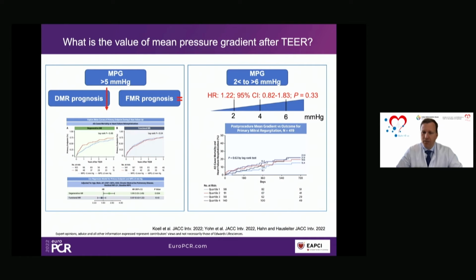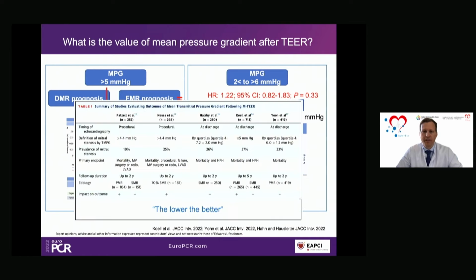There are a lot of arguments why the discussion is so diverse, and Rebecca Hahn and Jorg Hausleiter wrote a very scholarly editorial on these publications where this table is from, summarizing all the evidence we have from clinical trials and single center experiences on the role of the gradient. And I think this is something we need to talk about, and Susheel just mentioned this. It's important to reach for the lowest mitral regurgitation, the lowest gradient, and we need to consider heart rate, filling status, and all the aspects that can be incorporated in decision making.